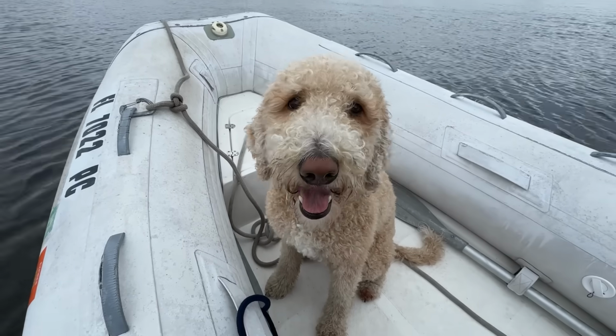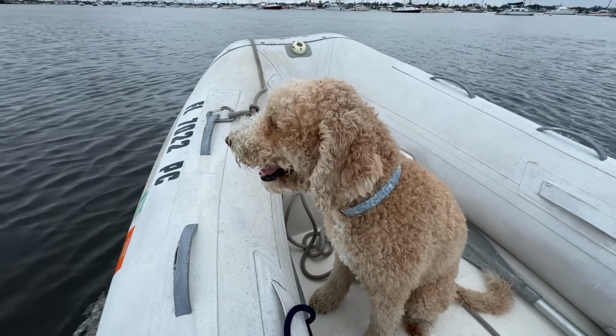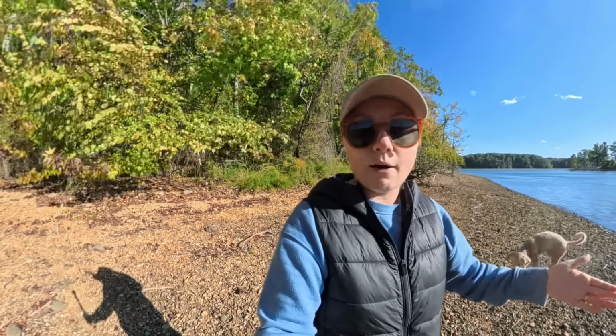We practiced getting on and off the dinghy. We overused the word home. We're going home, let's go home. And she was starting to understand that the boat was now home.